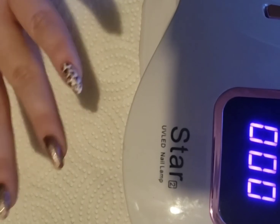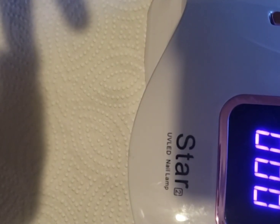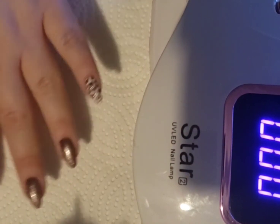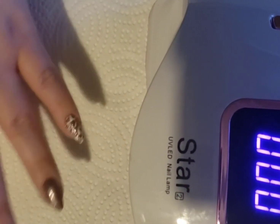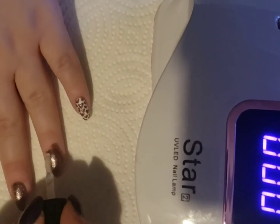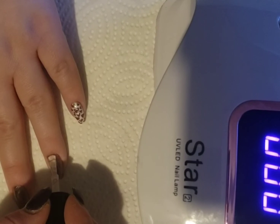Also, I did want to say that the IBD Builder Gel and the Young Nails products work amazingly together, and they work wonderfully separate. I have absolutely no complaints. The set that I had on whenever I started this video, I had worn for just about a month. So I just wanted to let you know.